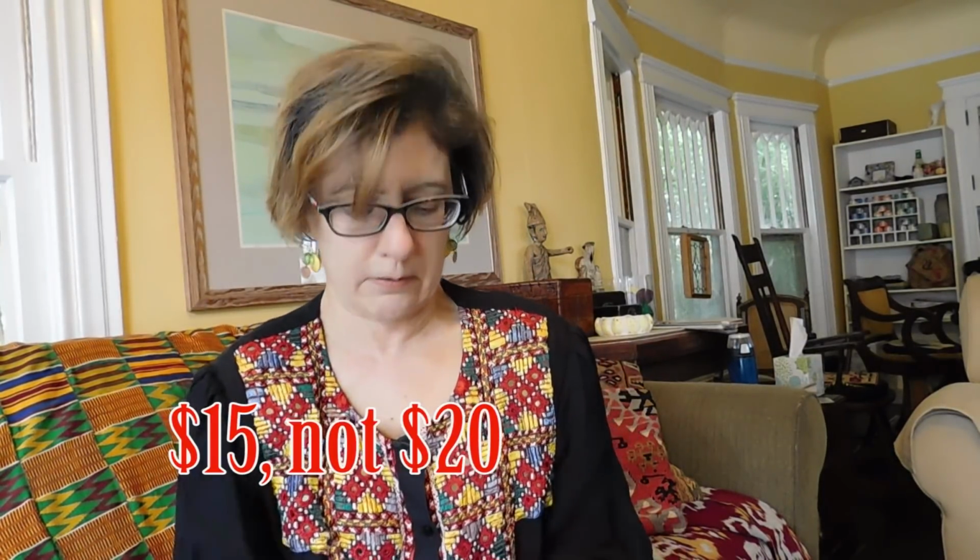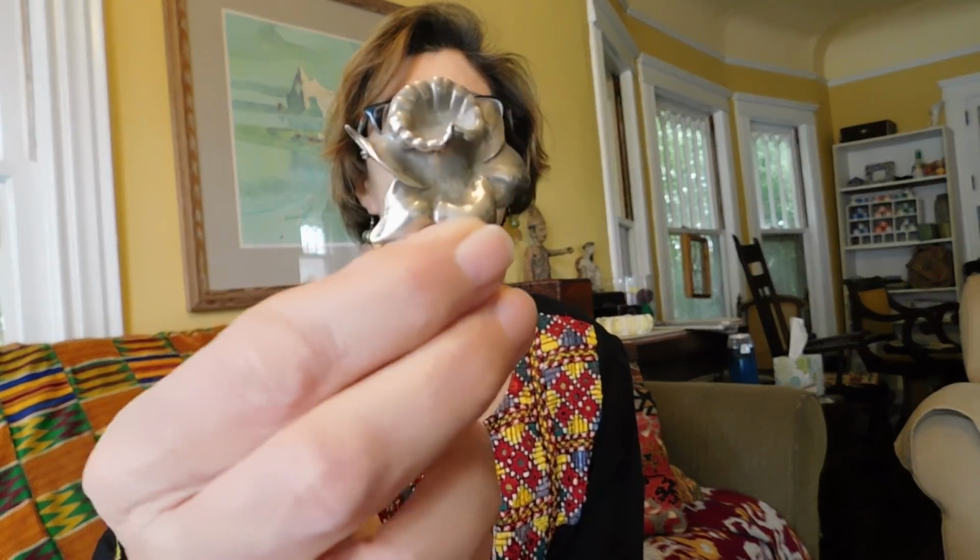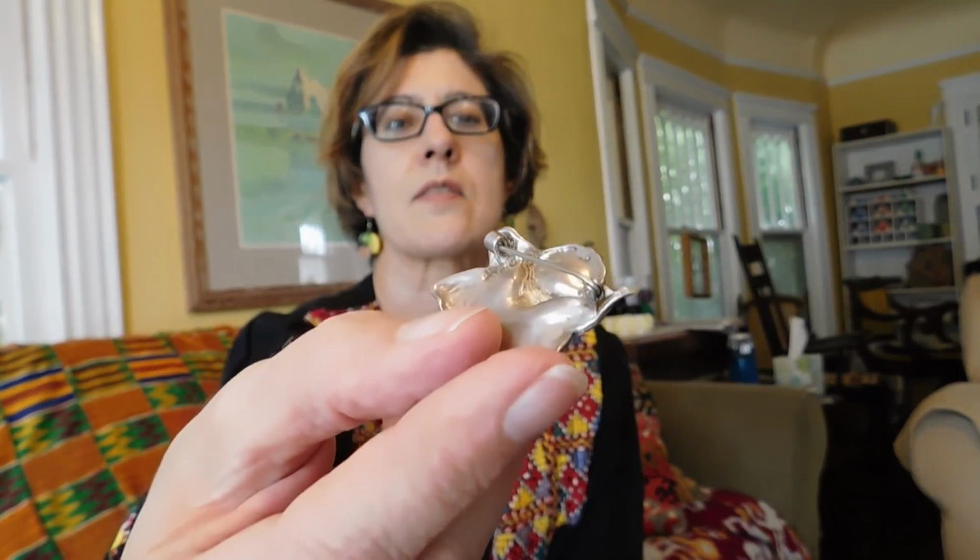Then, this is a sweet Art Nouveau sterling silver pen. It is a genuine antique. It's got the C clasp on the back. It's just marked sterling, no other maker's mark. But very nice, like a daffodil or something. Very sweet, and I paid 15. Now I told you I paid 20 for this, but I paid 15 for that, 15 for the flower, and then 10 for each of these rings.